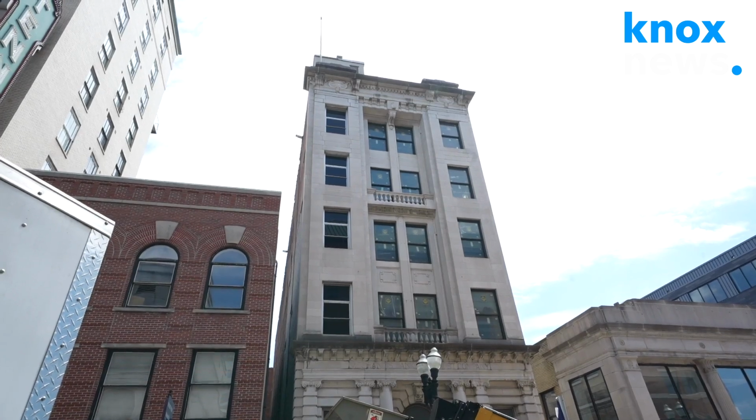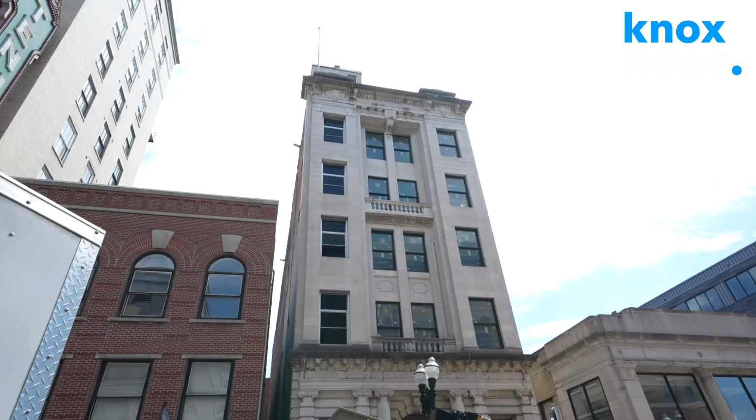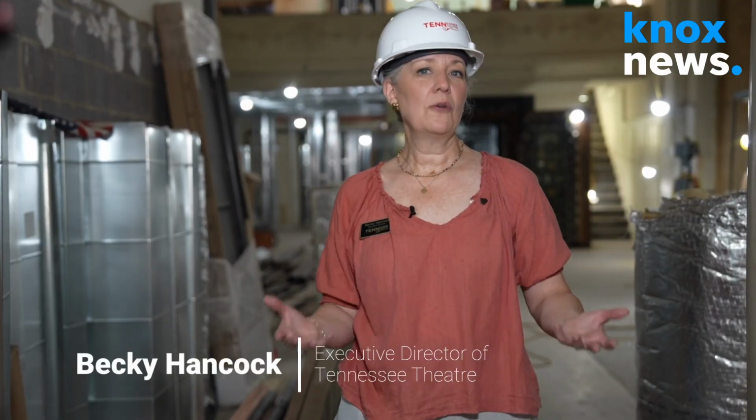The 612 building here on Gay Street has its own history. It's a historic building. The first 4 floors were built in 1908 and the top 2 floors in 1923. So it has its own identity, its own history, its own stories.